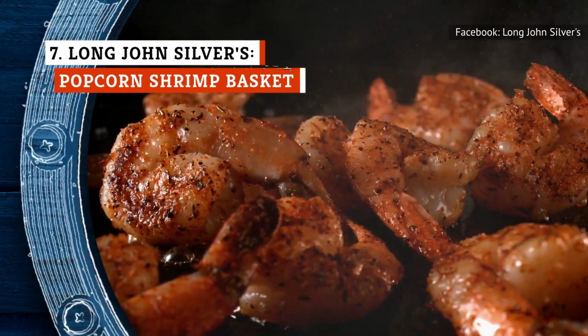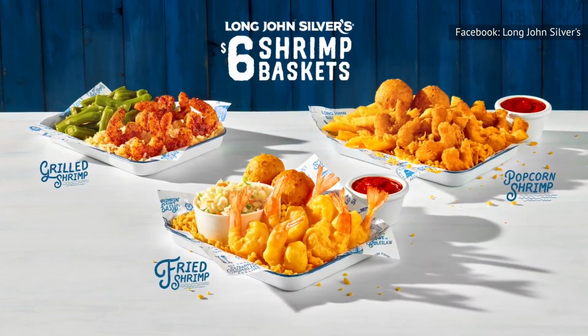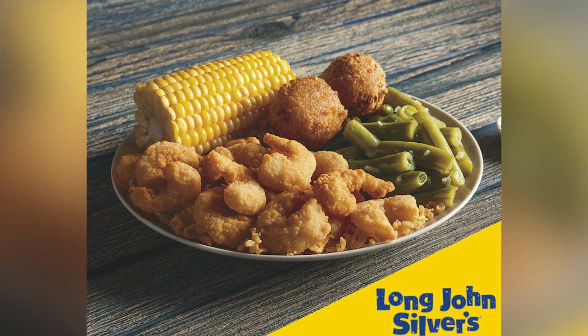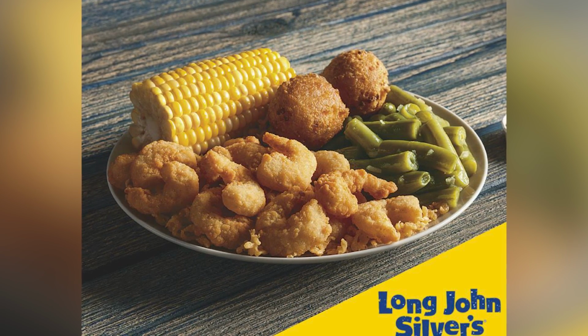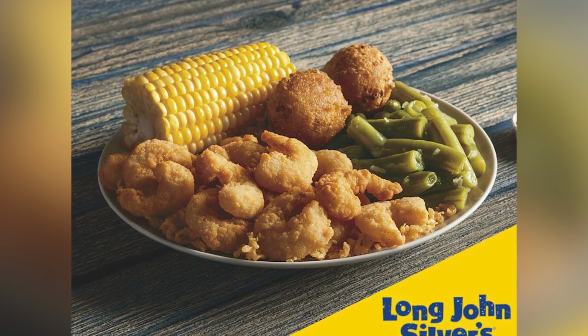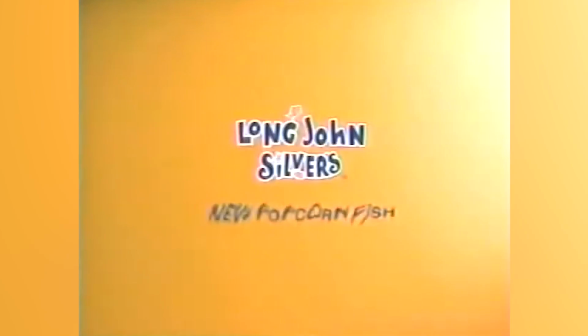Underrated is a term fans of Long John Silver's often use to describe the seafood chain's battered wares, and that includes the popcorn shrimp basket. Advertised at just $6 with sides like hush puppies and rice, this basket has a boatload of food for an undeniable bargain. Compared to Popeyes popcorn shrimp, this shellfish reigns at a heftier bite, with a crunch that's far from the puffs of deep-fried panko that dissolve on your tongue like cotton candy.